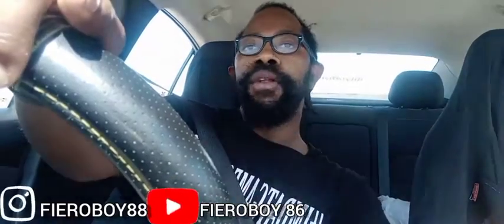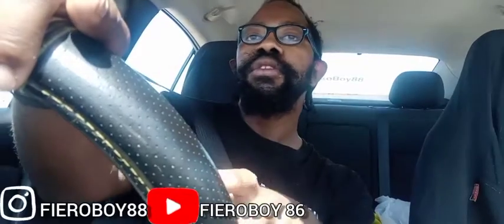Once again, I don't like new cars. I hate them with a passion. And the reason why I hate them with a passion is because I cannot do the things that I want to. Yes, you can do some things, but I like to have space. I like to have room in my engine bay. I like to have room in my chassis. Whatever I'm doing, I want to have room so I can get in and get out.